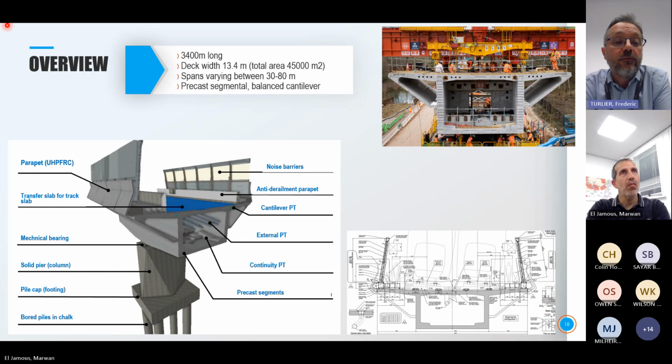If we start from the very bottom, we have foundations which are bored piles, so rotary bored piles in chalk. On top of these piles, typically 8 piles per column, we have a reinforced concrete pile cap or footing, which supports in its turn a solid pier column. On top of the column, there are elements that we call bearings, which are the intermediary between the deck and the column. And the deck itself is a concrete box girder, which is built in a precast segmental manner with post tensioning. And then on top, you have the transfer slab for the track slab.